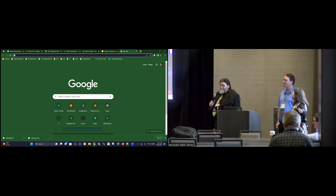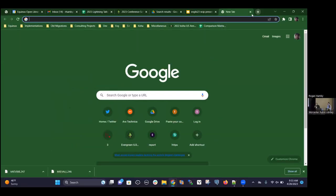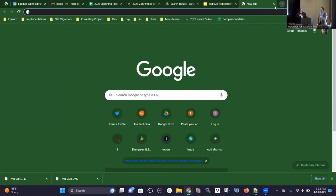While she's doing that, one thing we did talk about is, wouldn't it be nice if the ILL management side could also be more automated by NCIP? Yes, it would. And maybe we'll get a chance to look at that down the road.